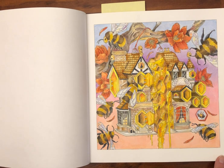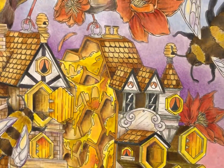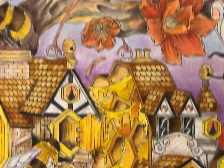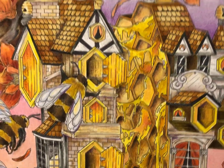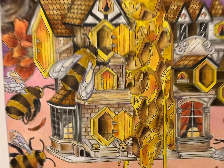This one was Faber-Castell connector pens, Artex pencils and Brutfuna pencils. And no sort of shiny glaze or anything else going on with this one. Just kept it very simple with the marker base and then the coloured pencil over the top.